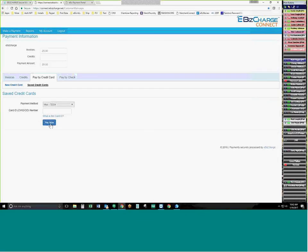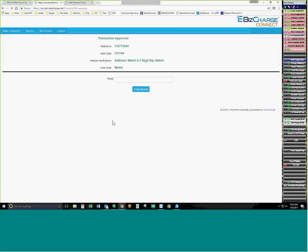Go here. Just click on Pay Now. And you get the transaction approved. Customer can email a copy of the credit card receipt directly to themselves. They also have the option to print off this page directly from within their web browser.